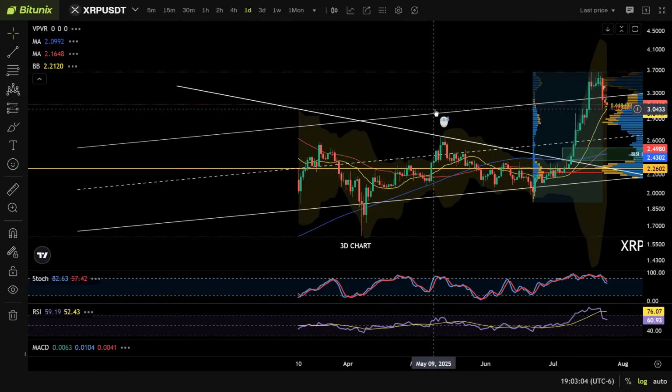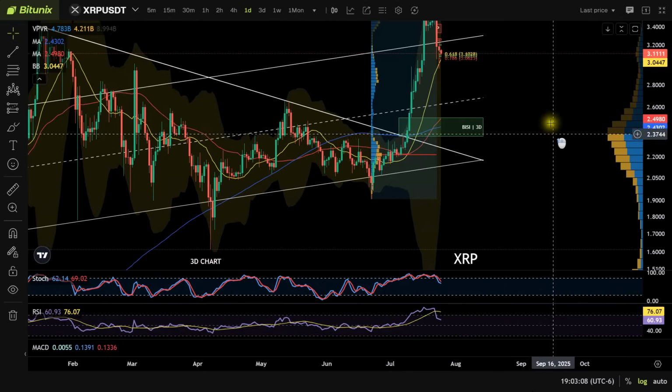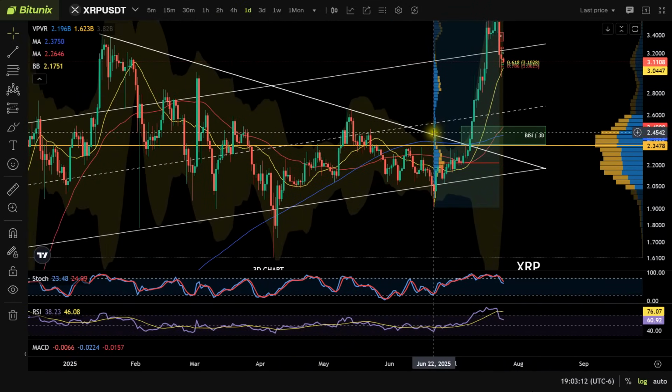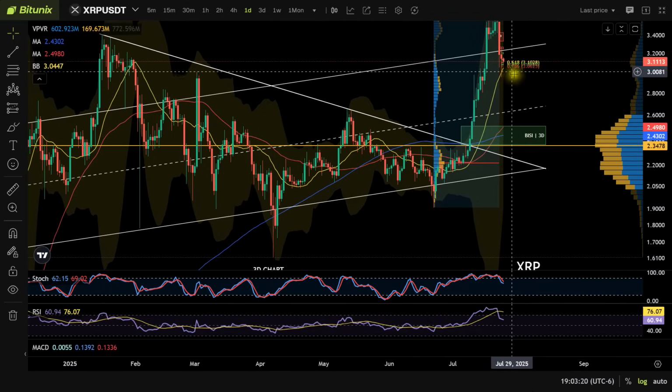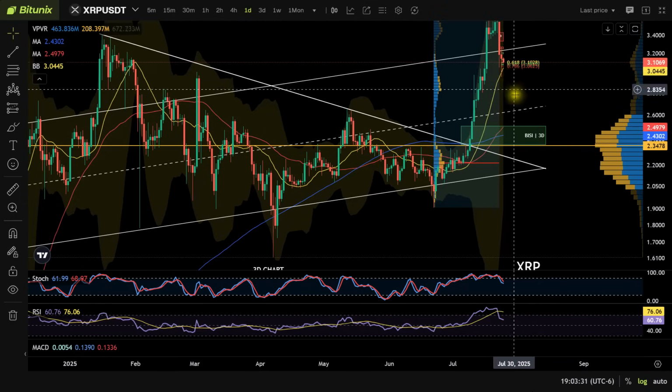But as I mentioned in a previous video, there still is the chance on the table that price could come back down here and retest this breakout trend line right here. If price falls through this 18-day moving average, I would expect this bullish BISI right here to be our next line of defense at around that $2.50 range. That's, of course, assuming things start to get really ugly.